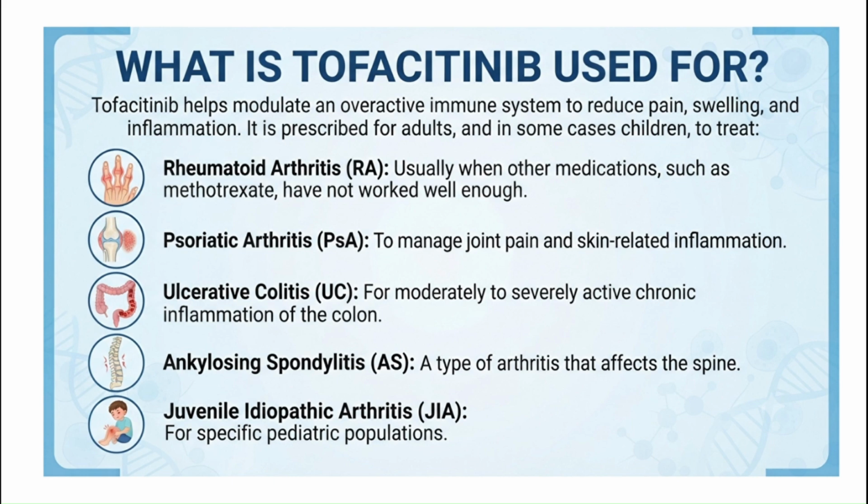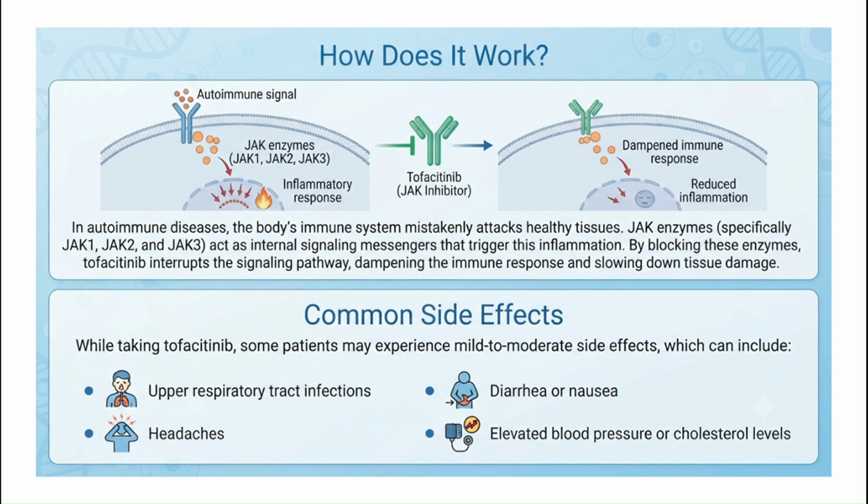Psoriatic arthritis, PsA, to manage joint pain and skin-related inflammation. Ulcerative colitis, UC, for moderately to severely active chronic inflammation of the colon. Ankylosing spondylitis, AS, a type of arthritis that affects the spine. Juvenile idiopathic arthritis, JIA, for specific pediatric populations.